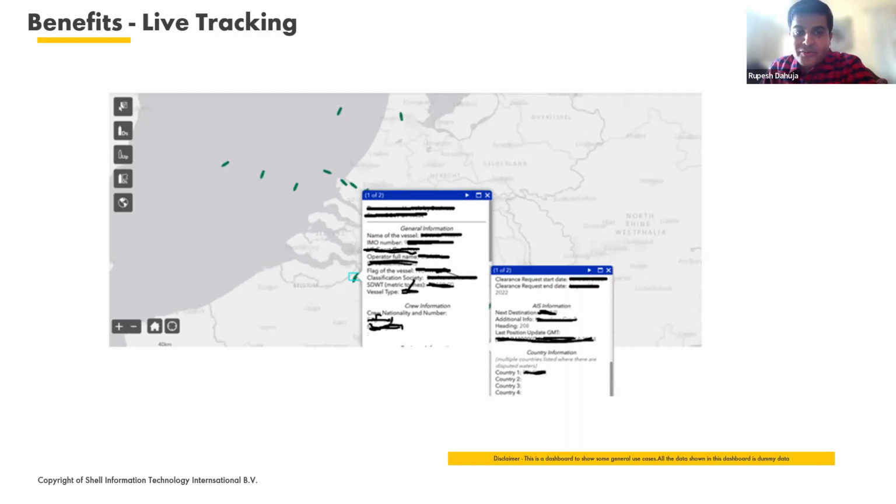And we can get a lot of information from these live vessels, like its name, the IMO number, which is a registered number of a vessel. In layman's terms, every vehicle has a registration number. In the same way, the IMO number is a registered number for each vessel. Then you also get information about the weight of the vessel, the crew who are traveling on those vessels, where it started and ended, and at the bottom you see the current location of the vessel. Even if the vessel is crossing the boundaries of different countries, we can get that info as well. We could also get the next destination where our vessel is headed. So these are the kind of insights we can get through live tracking.